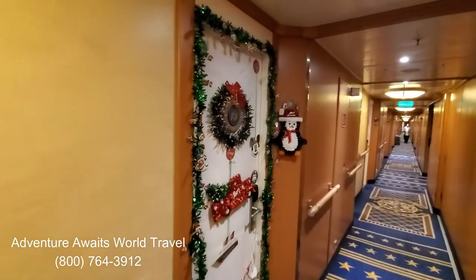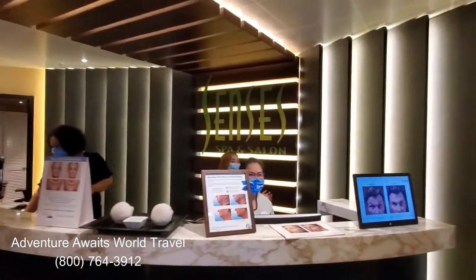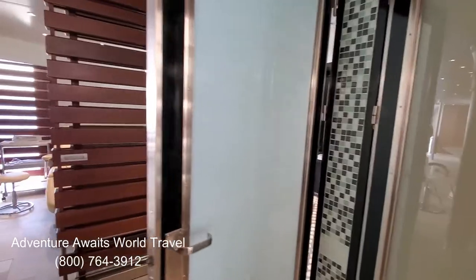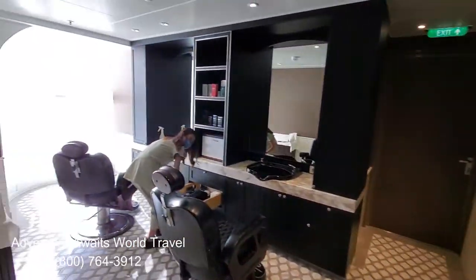Deck 6, 7, and 8 are all staterooms, and you can see people decorate their doors on board ship, which is also a lot of fun. Moving up to Deck 9 in the bow of the ship, or the front of the ship, we have the Senses Spa, which is a gorgeous spa with all sorts of amenities, and they have a barbershop, so you can get your hair cut and facials and other things if you'd like while you're there.